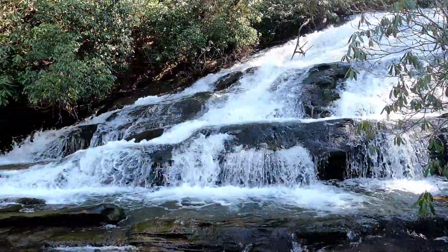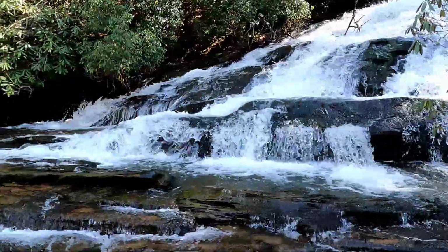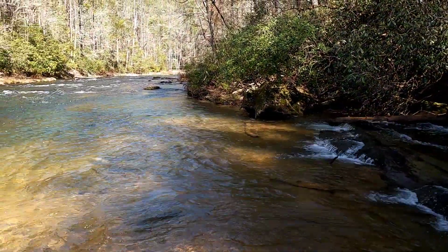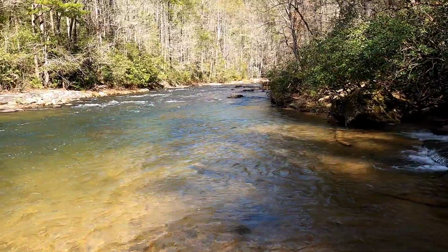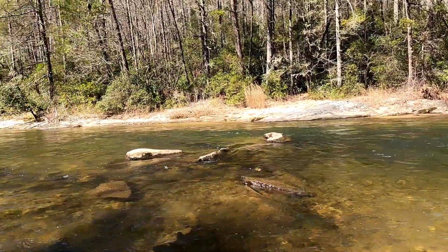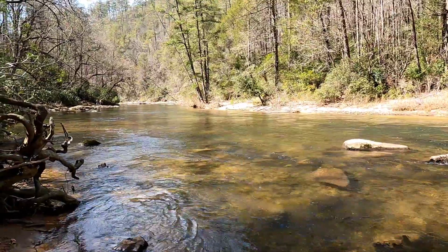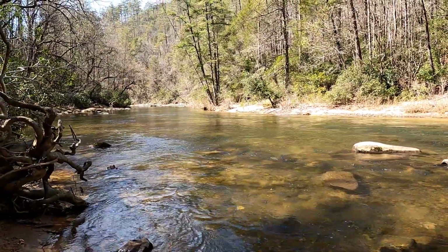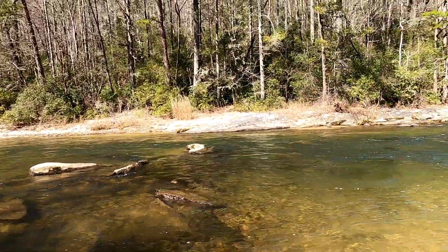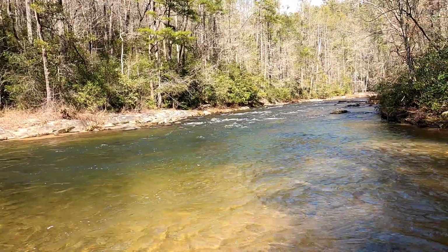Just awe-inspiring. Base of Lick Log Falls, flowing into the mighty Chattooga River, where the film Deliverance was made. Further downstream, this is the border between Georgia and South Carolina, this river. A very historic river. I think it has a designation as being one of the most wild and scenic rivers in the southeastern United States. And for good reason. It is just amazing.